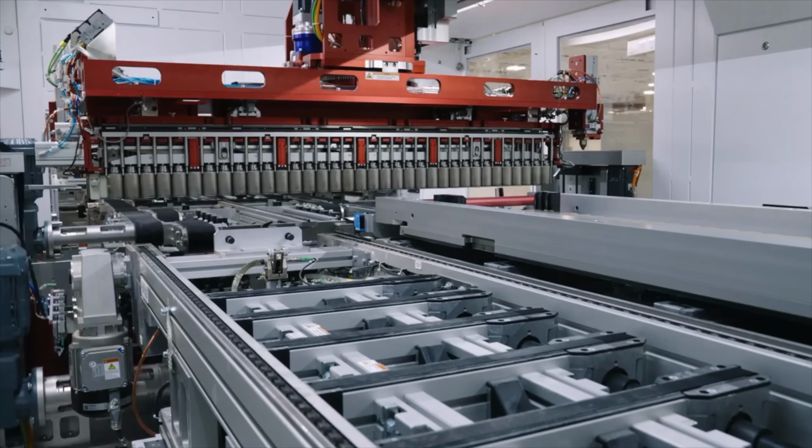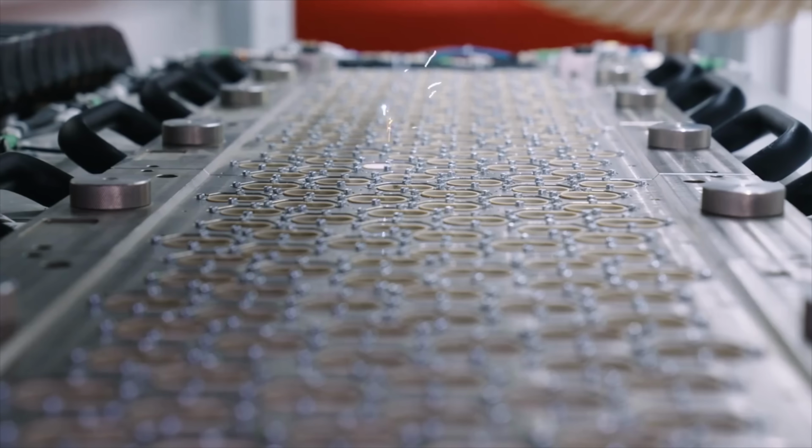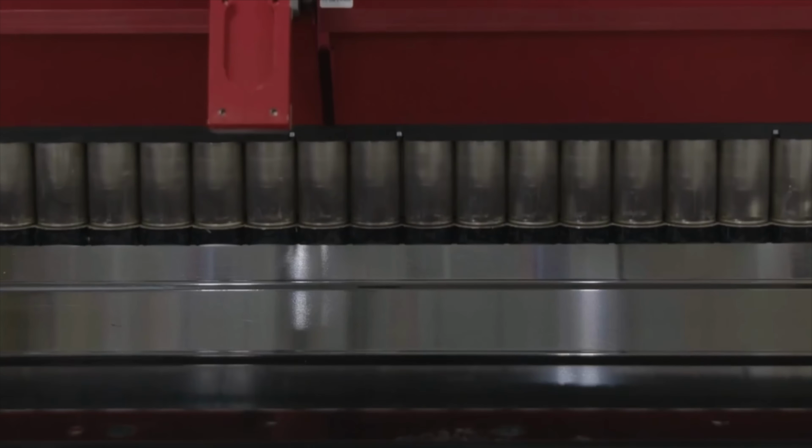So CleanerWatt says that right now Tesla is using this production process with about 5% of the 4680 cells being produced at the Cato Road facility, and that they're hoping to use this new machine for 4680 production at Texas and possibly Berlin as well.